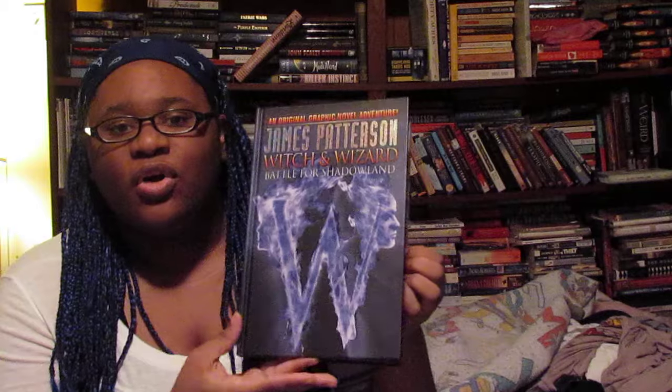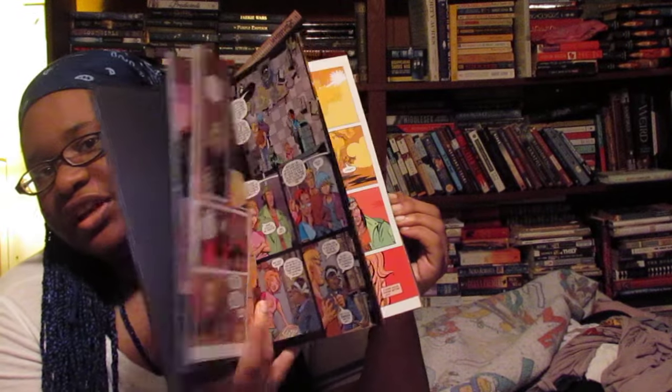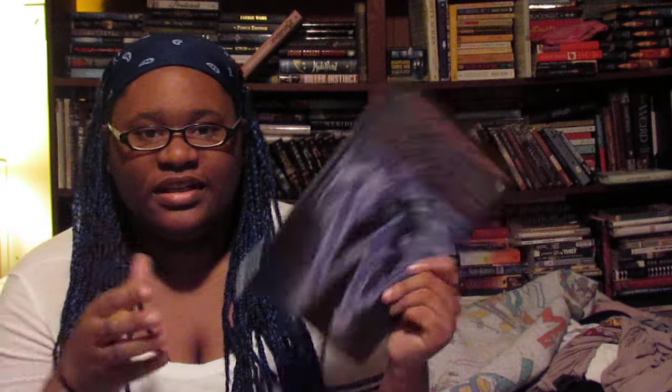The last but not least book in here, a graphic novel, is James Patterson's Witch and Wizard: Battle for Shadowland, and this one is number 1. I actually own the books behind some other books. It's about a world where the powers of witches and wizards are outlawed, and then twin brother and sister decide to challenge that authority, try to overthrow them. I think I might try to read the book first before reading this one, since this is probably more abridged and I want to know all the details right off the bat.